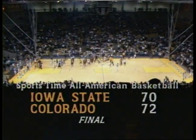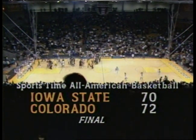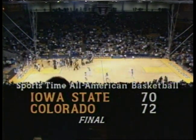Colorado goes to 8-13 for the year, 2-6 in the conference. Iowa State sustains their seventh loss. They're 16 wins overall for the year. They're 4-3.